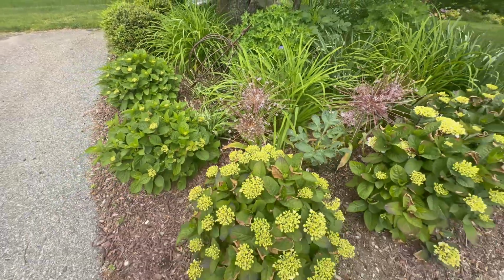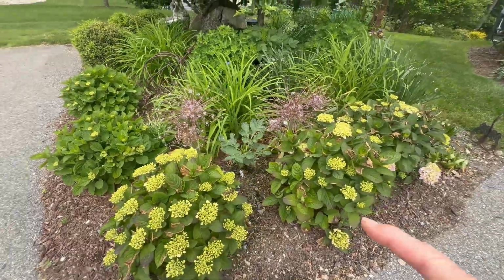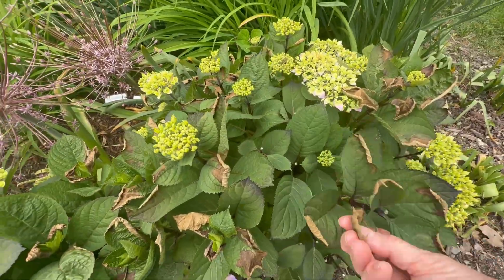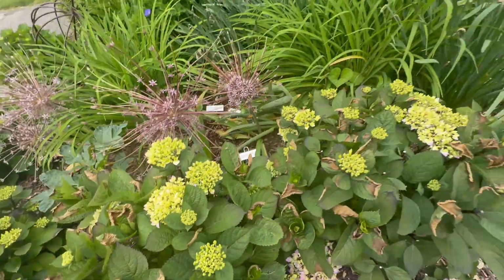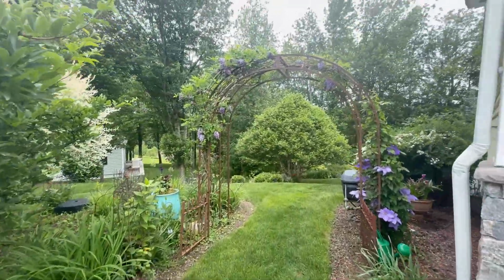So I've got Let's Dance Skyview here. These three are new. Those two aren't. Look at what is happening. I don't know if it's just the nights are cold. I actually started cutting off the blooms, but I don't know what is going on here. We've had so much rain, and we probably have too much rain, which is probably the problem.